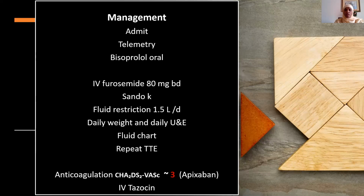Okay. Anybody else have any comments? Dr. Abu Saeed? Yes. Yes, Dr. Ahmed. I want to make a point here.